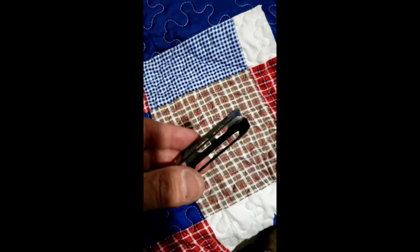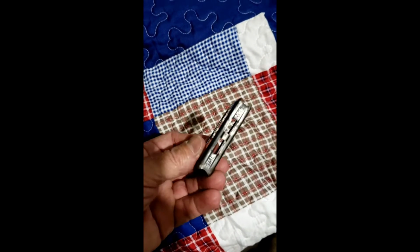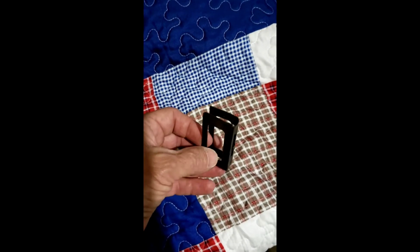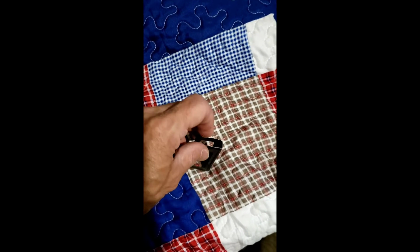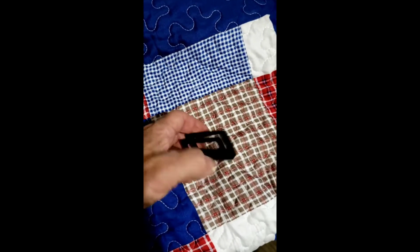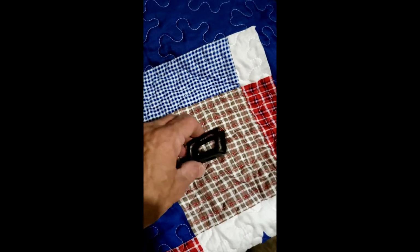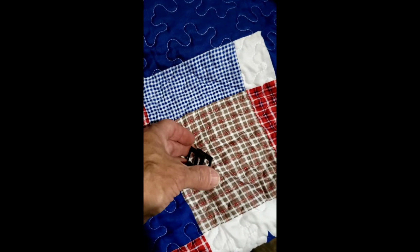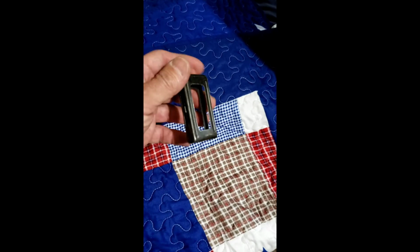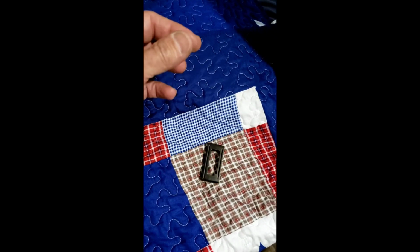Okay, real quick, that's that Carcano clip. Same style that goes in that Berthier, the 1907-15 Remington. Rounds go in from the top, you charge it into the rifle, shove it down in from the top, and again when the last round is chambered, the clip falls out the bottom.